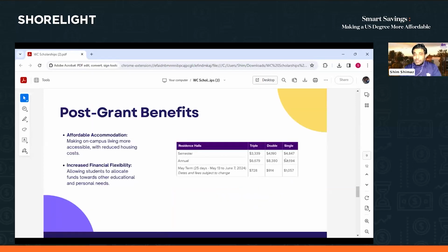Typically, these are the room rates. So we have triple rooms, double rooms, and single rooms on campus. Obviously, single rooms are more expensive than double, and doubles more expensive than triple. So typically, it works out around $8,000 for a double room per year, which I would say is not bad for a city like LA. And then from that $8,000, you'll get $2,000 paid by Whittier College every year.